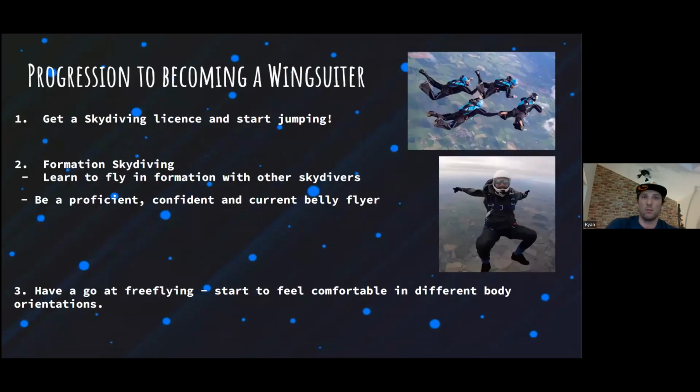How to actually get into wingsuiting. So the first thing you've actually got to do is you've got to be a qualified skydiver. So get a skydiving license, get jumping. And the best thing that I can recommend to start with is get a really good foundation in formation flying. So learn to fly on your belly, which gives you the basic controls that you'll need, which will relate subsequently into when you're going to fly your wingsuit. So learn to fly with other people in formation, be confident, be proficient, and also the really important thing is to be really current. So you want to be at the drop zone, you want to be jumping on a regular basis, learning different skills.